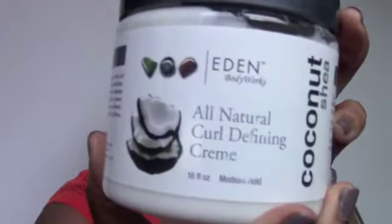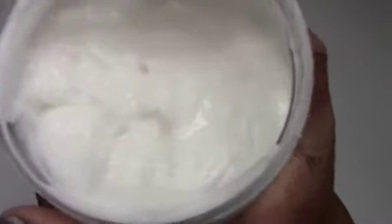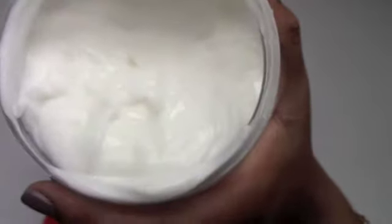It's the all natural curl defining cream, and for those who care, I'll have the ingredients here on screen that you can take a peek at. This particular one is supposed to be applied to your hair. It says a humidity resistant formulation designed to refine and separate curls and waves. The main reason I picked this one up is that it's supposed to moisturize your hair. That's the main thing that I was looking for.